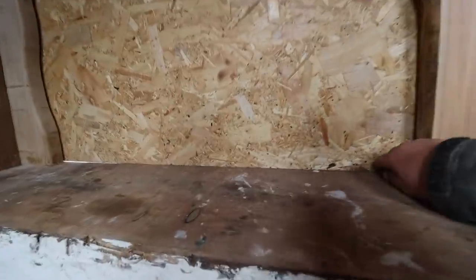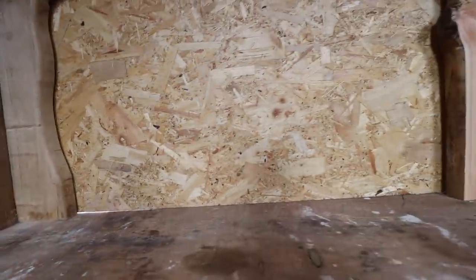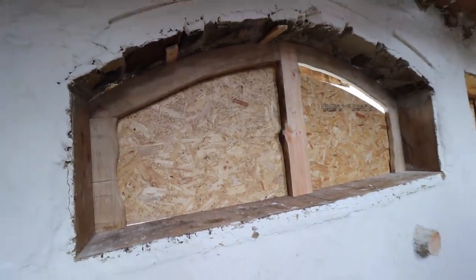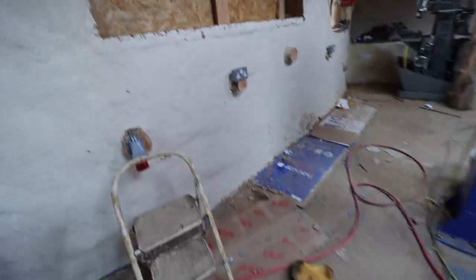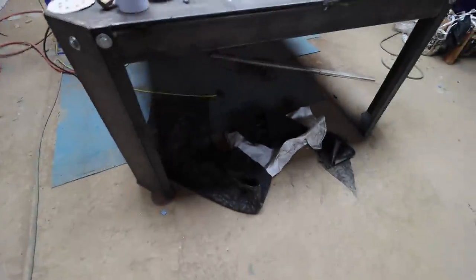So yeah, I need to put something along here as well. It'll join into there somewhere. Then fit the glass. But yeah, looks cool. I am a pretty good maker of things, but I tell you one thing, I am a messy worker. I've got to get better at keeping tidy. Look at the state of it.